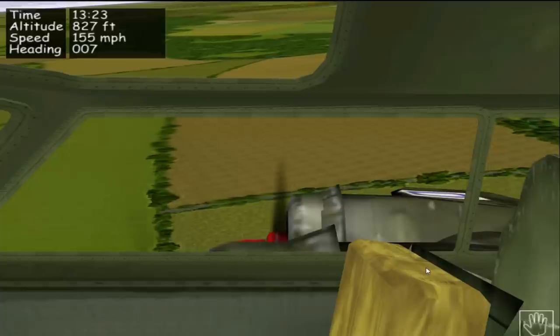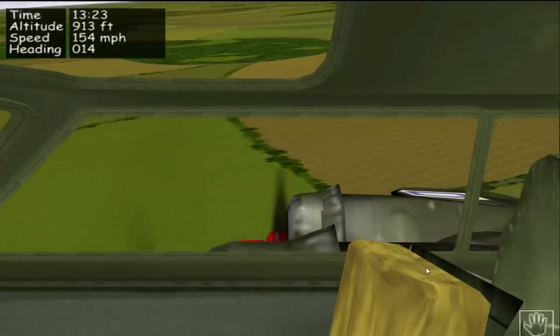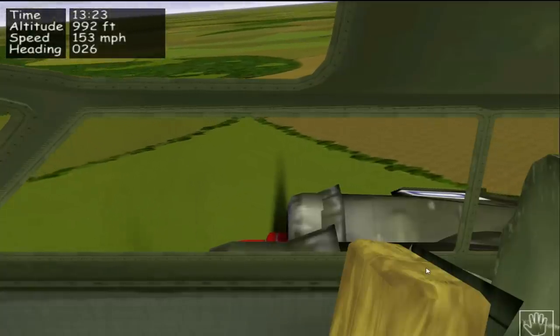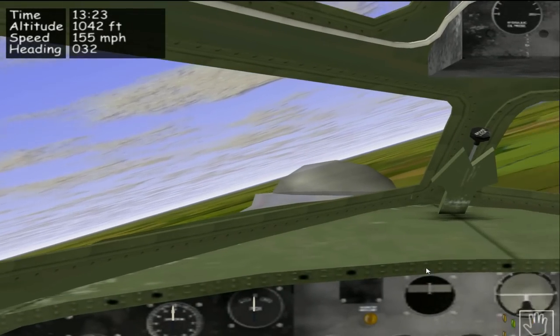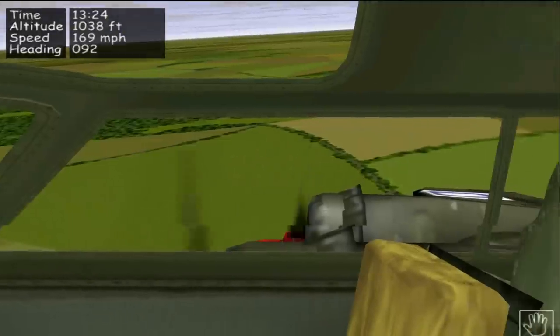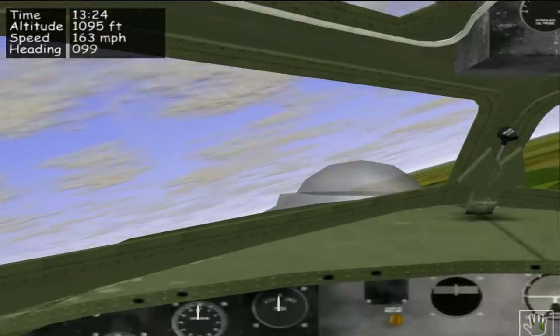So I'm just looking through the slat in the roof. Should we see the airbase any minute? There you go. Come up to 1,000 feet now, which is great. I've gone past it. Where's this airbase? I've kept my eyes off it, and I've lost it. Okay, there's the airbase. We're going to touch down on and off runway, as it were.